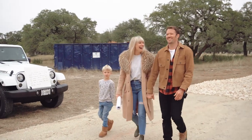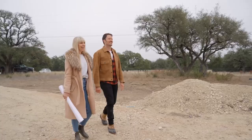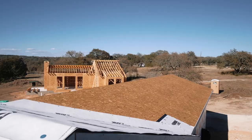Oh my gosh! Lord, the second story's on. Look how tall that is. Okay, hey, Dad. What's going on? Good morning, kids. We have a house that we can walk through. It's so exciting. It is. I'm freaking out a little bit, in a good way. How do we even get in?